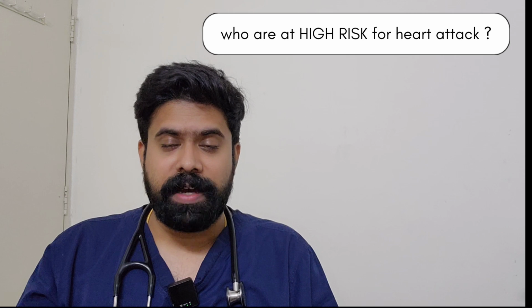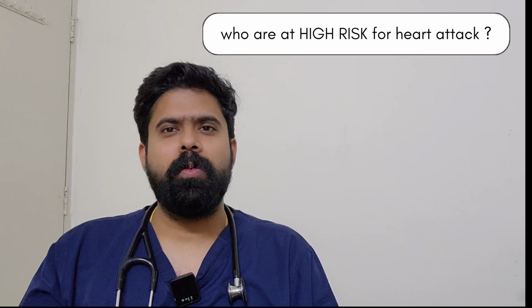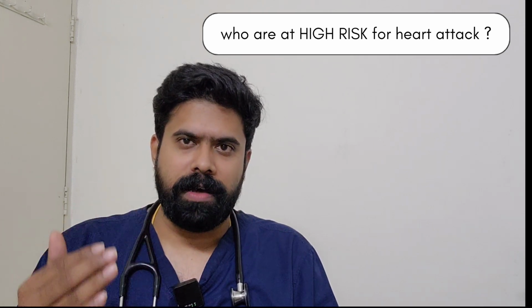And what are the other risk factors? The most important one is your family history. What do I mean by family history? If any one of your parents, whether your father or your mother, had some heart problem, say around 40 or 30 years, then you are at high risk of developing the same problem because you inherit the same genes. So if you have sugar, BP, cholesterol, or a positive family history, you need to take steps to protect your heart. I will tell you what to do.